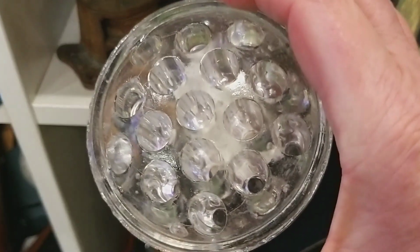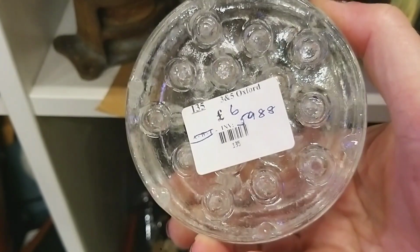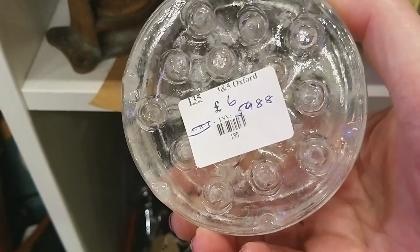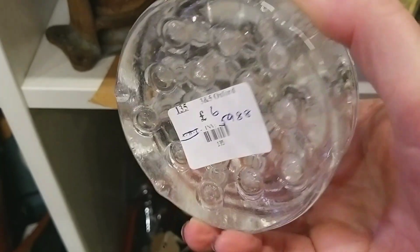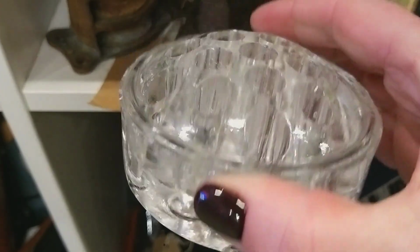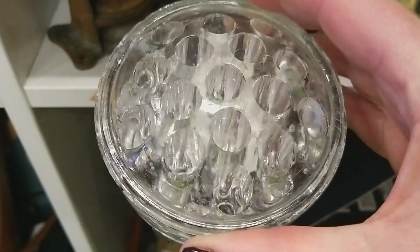And then one last spot, just before we leave the shop, another glass flower dome. This one priced at £6. I've got a growing collection, so because it's got that discoloration at the top, I'm going to put this back for someone else to find.